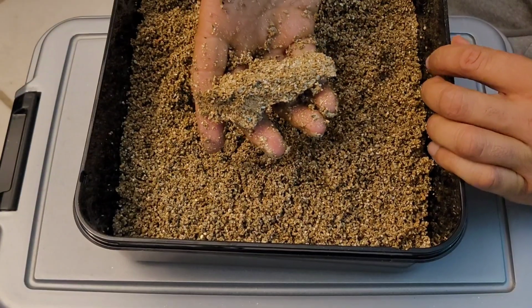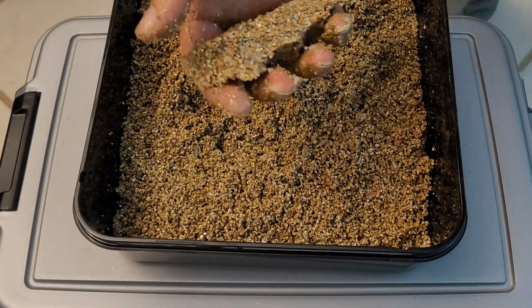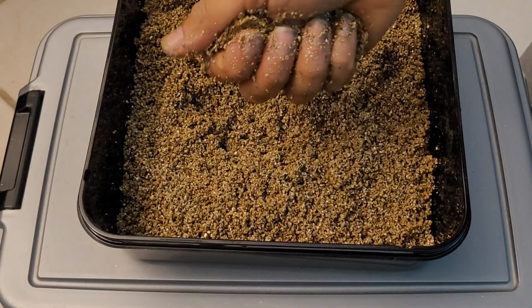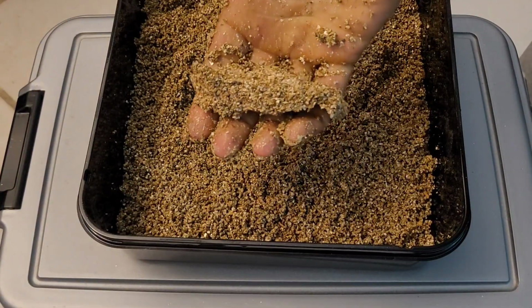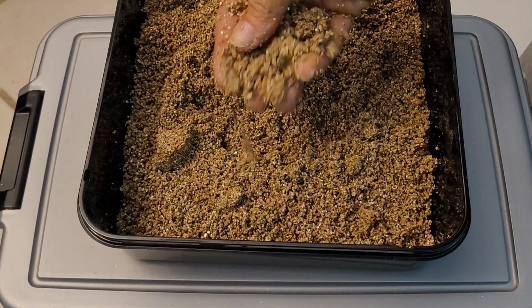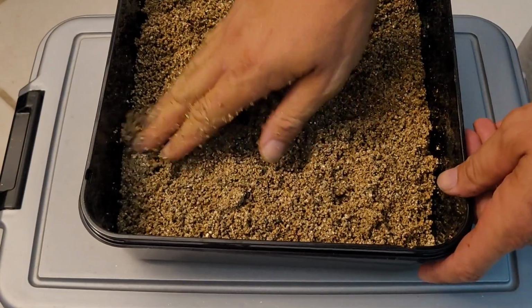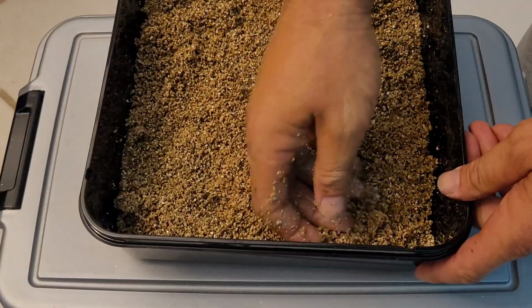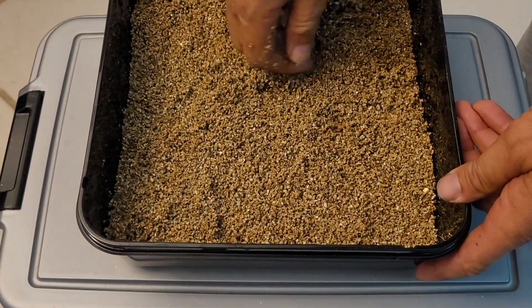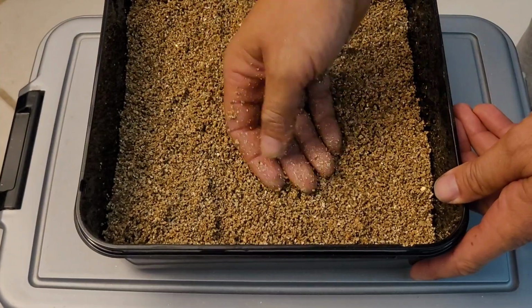Now to test the vermiculite, I just form it into a ball in my fist and it holds its form, but it's not dripping wet. There's no water coming off of this, so it's just perfect. And if it was too dry, it would just fall apart in my hands. I would have to add a little bit more water. So now I'm just gonna level this off. We're gonna check out these eggs and put them in.